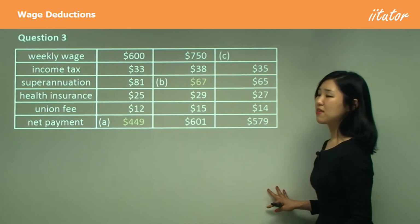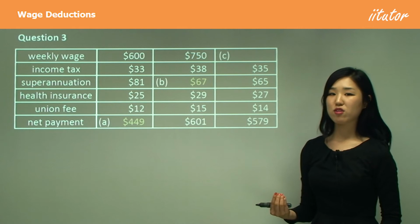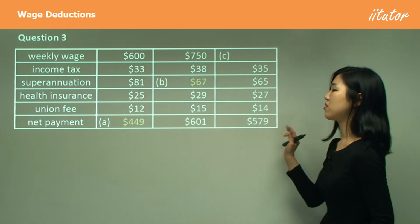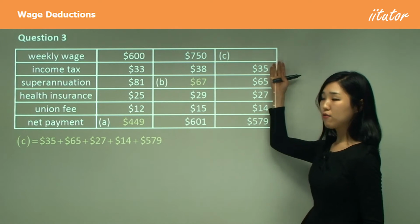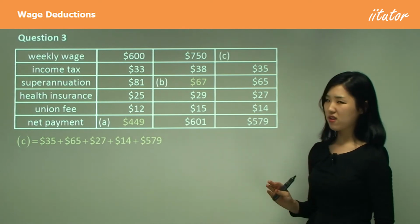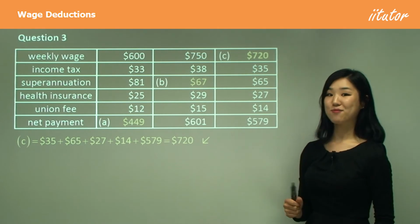Now see, this time they don't give you the weekly wage. Now remember, the original weekly wage is the gross pay, so without making any deductions. This is the net payment and these are all the deductions made. We simply have to add them all up, because remember, the gross pay for this weekly wage is without any deduction. So we add them back up onto the net payment. And add them up, guys, be very careful though. That's what you should get. So that is our weekly wage.